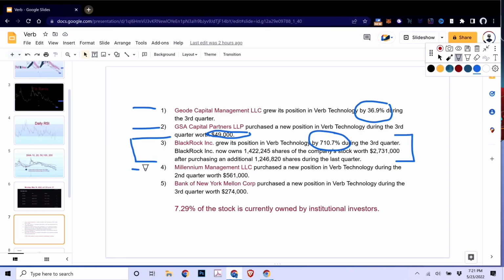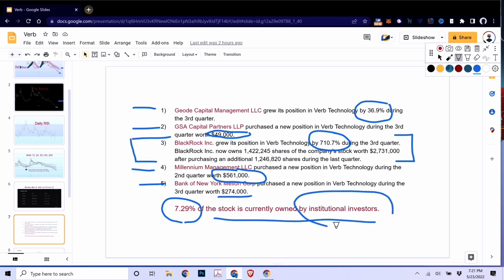So Millennial Management brought in $500,000, and the Bank of New York Mellon put in $250,000 in the third quarter. As a side note, just under 10% of the stock is currently owned by institutional investors. The point is that this is absolutely on their radar.